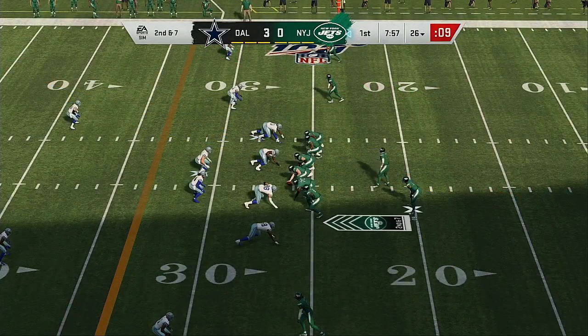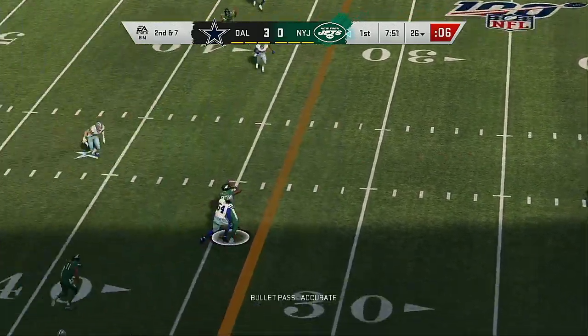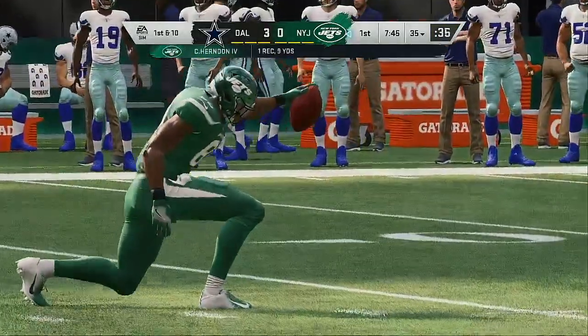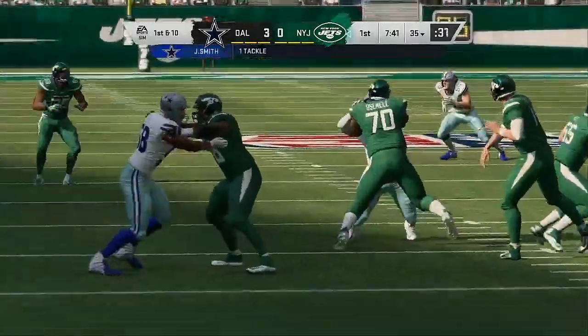3 yards on that last carry. Here's 2nd and 7. Darnold now to throw. He's got Herndon, his tight end. And he's able to take this one up to the 35-yard line. 9 yards to pick up there, and it's a first down.